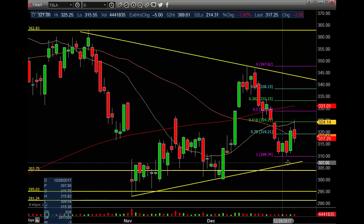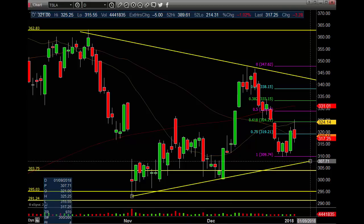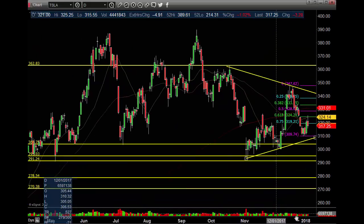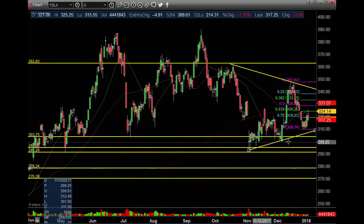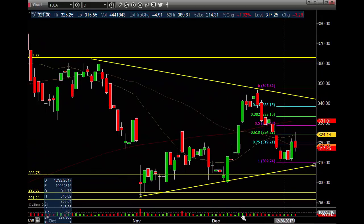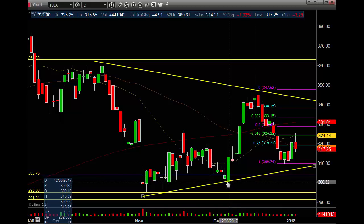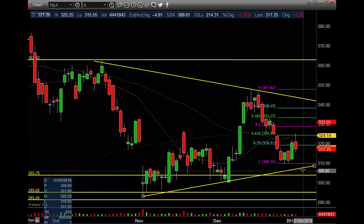You got this sloping trend line. We'll put it right about there. So you got the sloping trend line right around 307, 308. Then you have this area here, which is 303.75. These are these low pivots back here. That's some more support on Tesla. So if you're bullish, you want to hold definitely 310, the 303.82 area, this low pivot here around 300, and especially this trend line. If we get below these areas, then we'll definitely retest this 292 area, 290, and then possibly start moving lower.